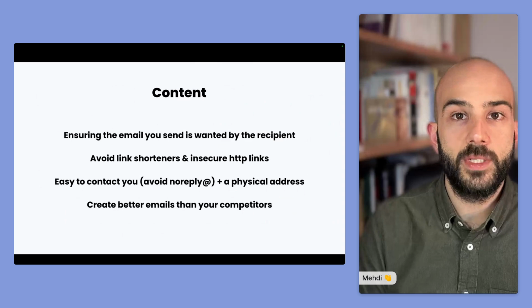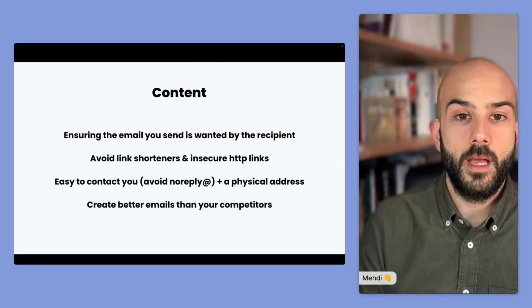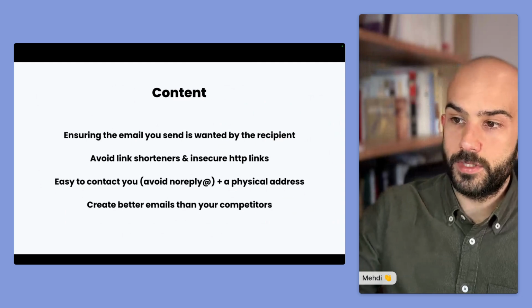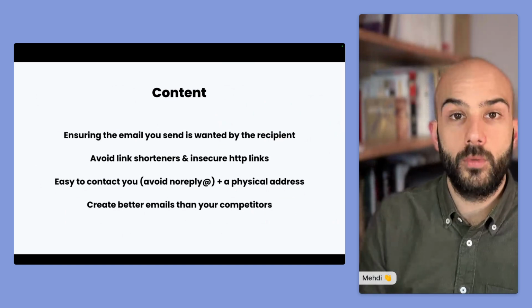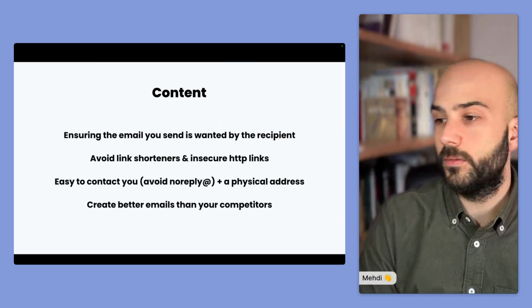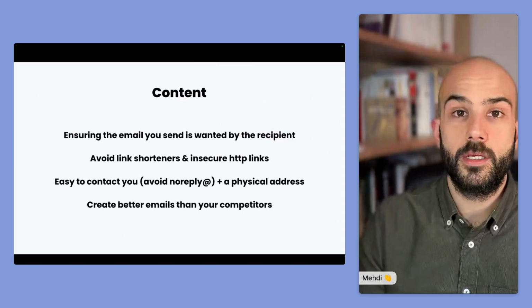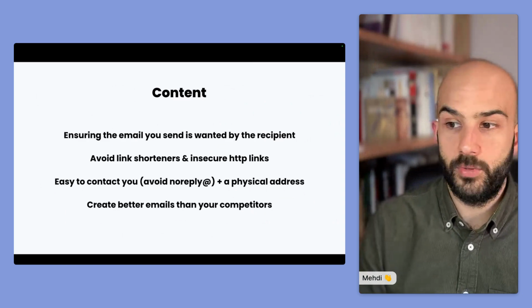Avoid sending emails with HTTP links, just HTTPS. Again, these rules are important because that's the kind of stuff that phishers and spammers are doing. You don't want to look like them. The first rule to not be considered as a spammer is to not do anything a spammer would do. Link shorteners, insecure links, that's the kind of stuff that they're doing. You should avoid this every time.